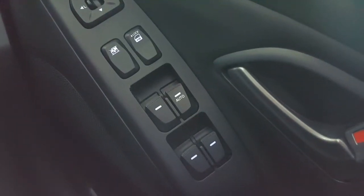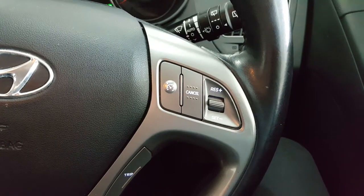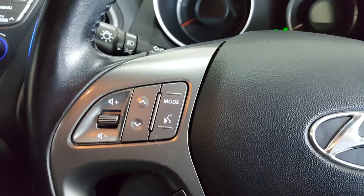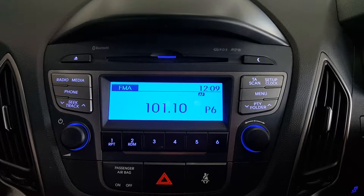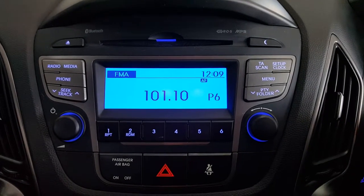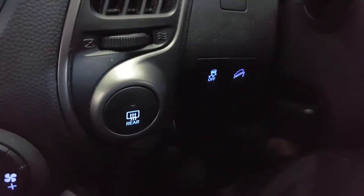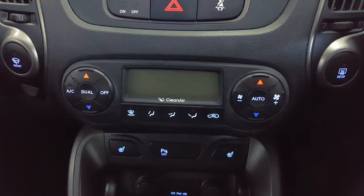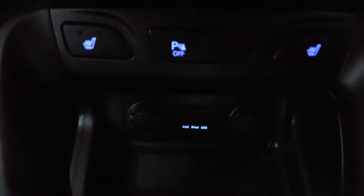Inside the car comes with four electric windows, power adjustable folding mirrors, multifunction steering wheel with cruise control, audio controls, and Bluetooth telephone. It has this lovely large radio CD player with, as mentioned, Bluetooth telephone connection. Also has hill descent and traction control, dual zone climate control, heated front seats, auxiliary and iPod and USB connections.